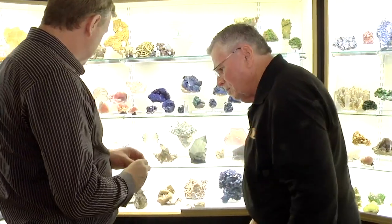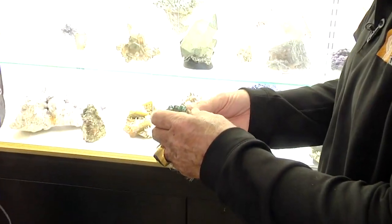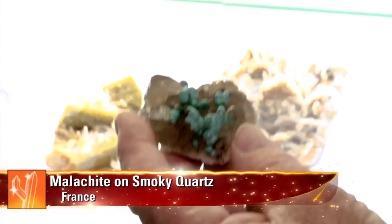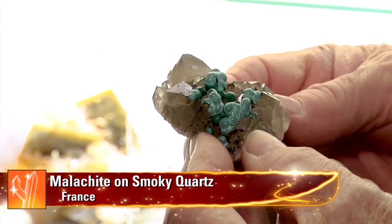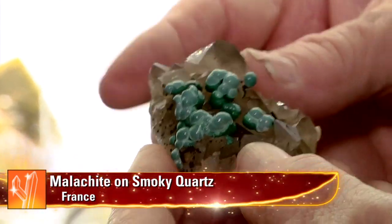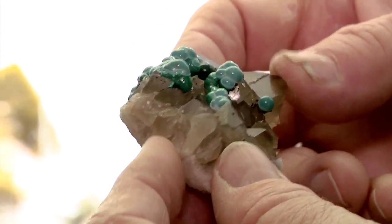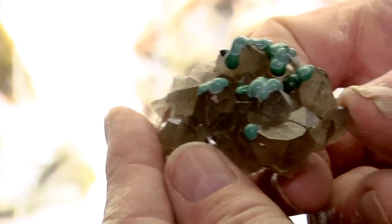Yeah, that's a killer. This was one of my favorites. It was from a location that I'd never heard of before. Can you believe this? Is it malachite on the quartz like that? Malachite on smoky quartz. Two common minerals. Where do you see that? Never seen it. Just a little beautiful specimen. It's important that you're pointing these things out. Perfect miniature, too.